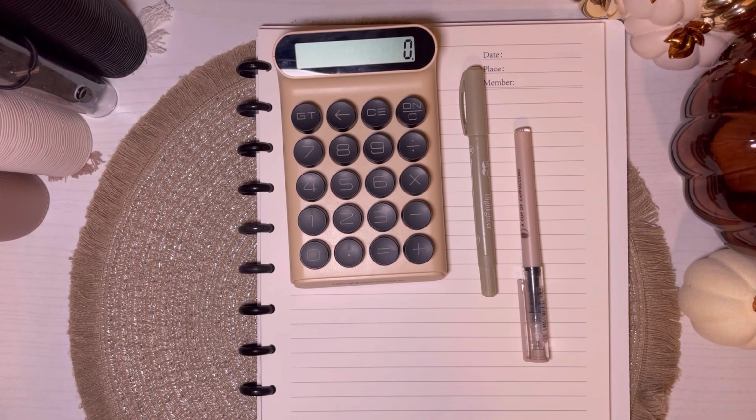So for today, it's gonna be a budget with me. We are going to budget for the first week of November. I'm really excited because the holidays are coming. So yeah, can't wait to start decorating for Christmas soon.